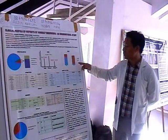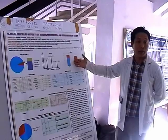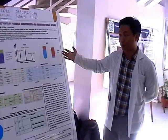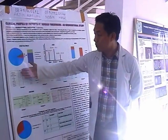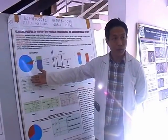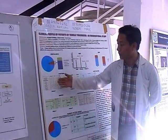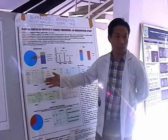In gender distribution, we found that group 1 was represented more by males, whereas in group 2, the female population was predominant. In the symptoms, the most common symptoms in group 1 were breathlessness and swelling of feet. Other symptoms were distended abdomen, fever, chest pain, cough, orthopnea, pain in legs, hemoptysis and palpitation.